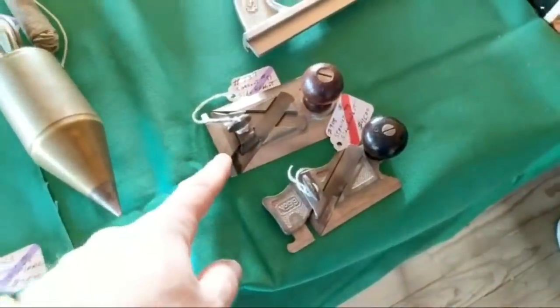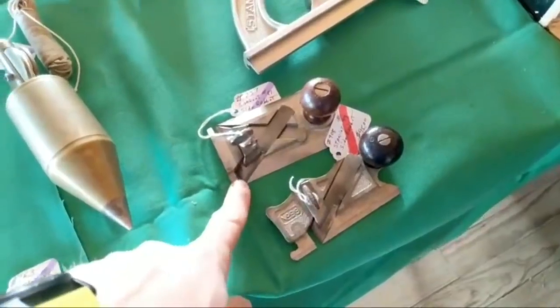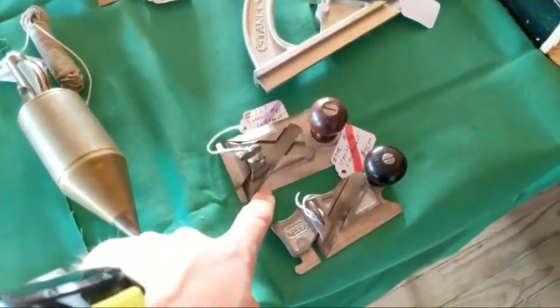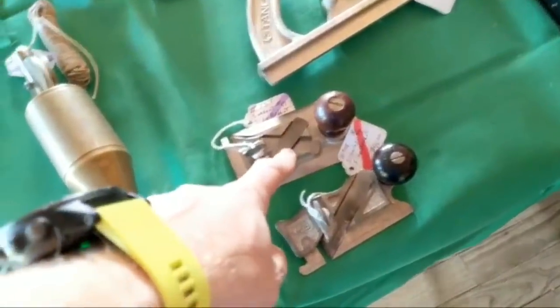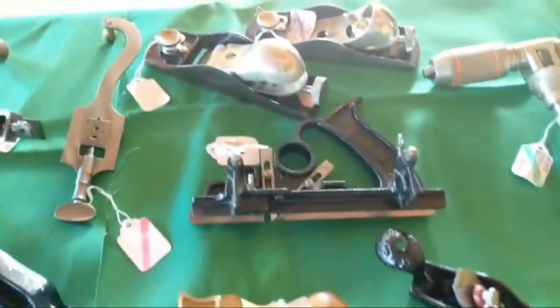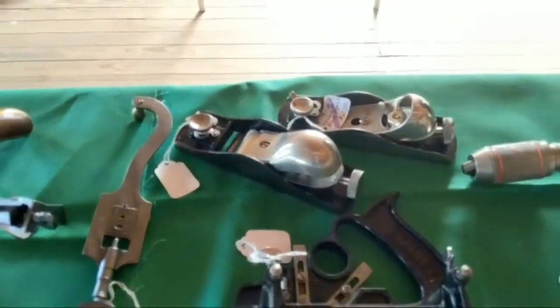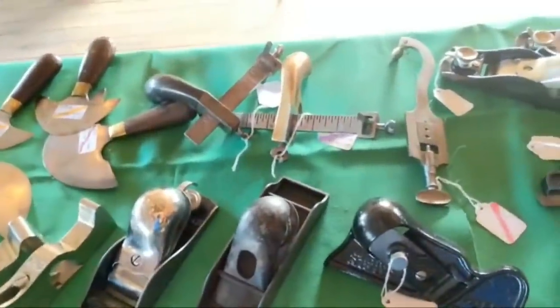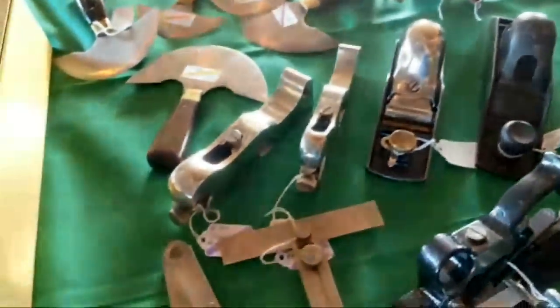Sidewall planes. So if you're ever making a groove and the groove needs to be a little bit wider, I use those to clean it up. A lot of fun. I have one of these. I want to clean it up and show it off here soon. Ooh, some gorgeous blocks. Shoulder planes.